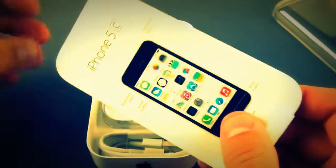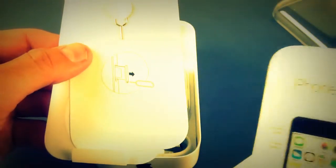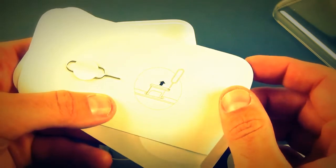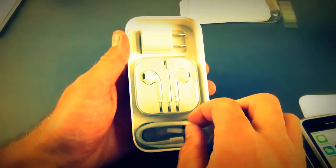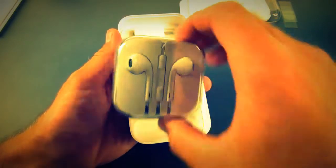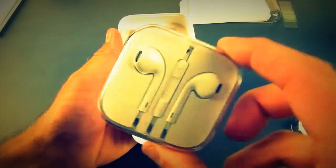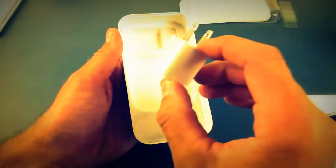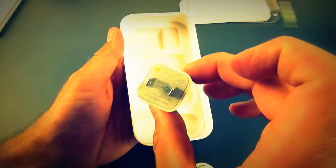If you take this off, we should find other things in here, including our SIM ejection tool. And we have, looks like iPhone info. So even though this is an AT&T version, I believe I bought this off contract. So this is an off contract version. So I do get a SIM ejection tool, and you have the Apple stickers. Now inside, just like the iPhone 5S, we have our lightning cable for charging and syncing. We have our EarPods complete with the case, so that includes the remote control and microphone, again just like the 5S. And we have our compact wall adapter.